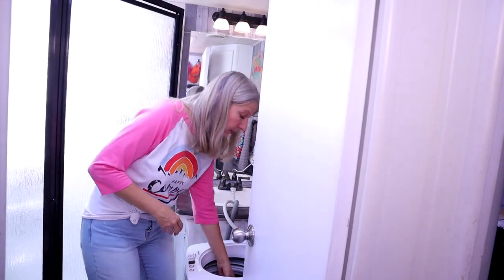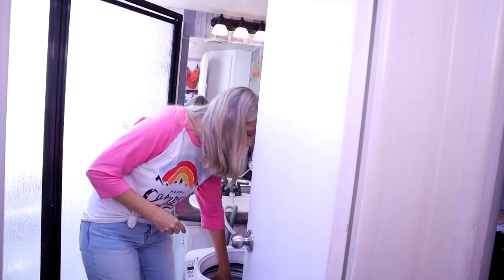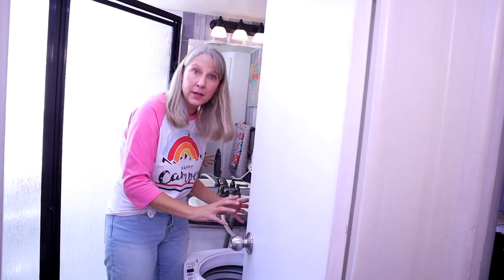What I do normally is I just put all these in a basket, and then next week we're going to show you how we dry them. So I'm going to quickly take all these out, and then I'm going to show you how to disassemble this and our tip on how to do that.